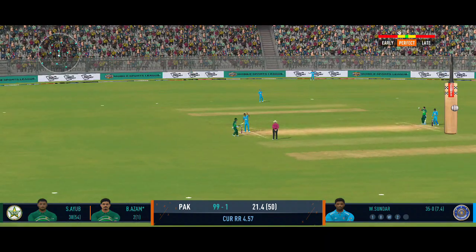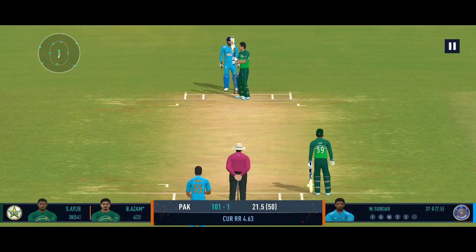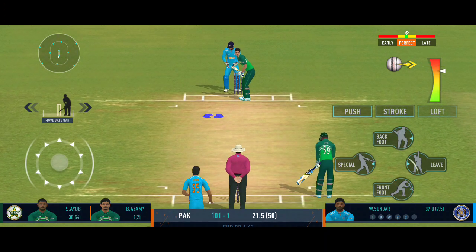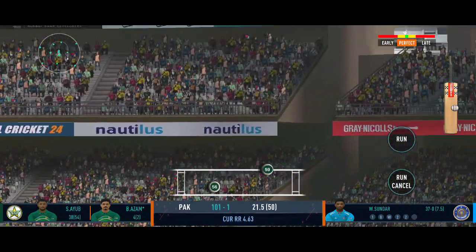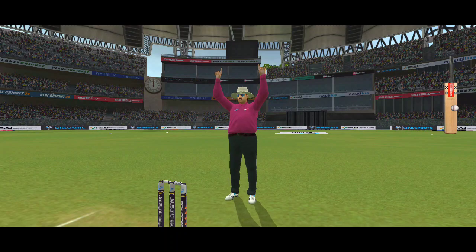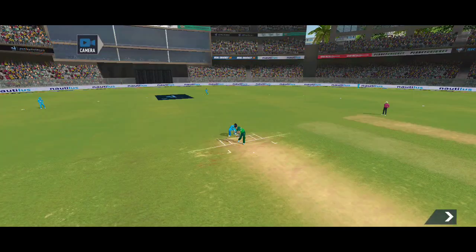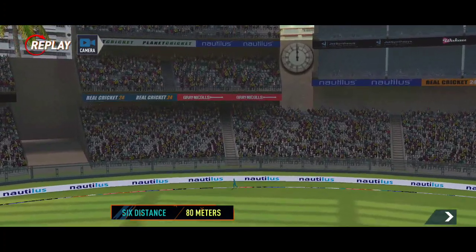That was a poor throw. Needs to be a lot more accurate. There is a little bit on the surface for the bowlers. It's also good for batting. Tremendous hit this. That's a crowd catcher. That's a six. That was a brilliant shot. Perfectly executed.